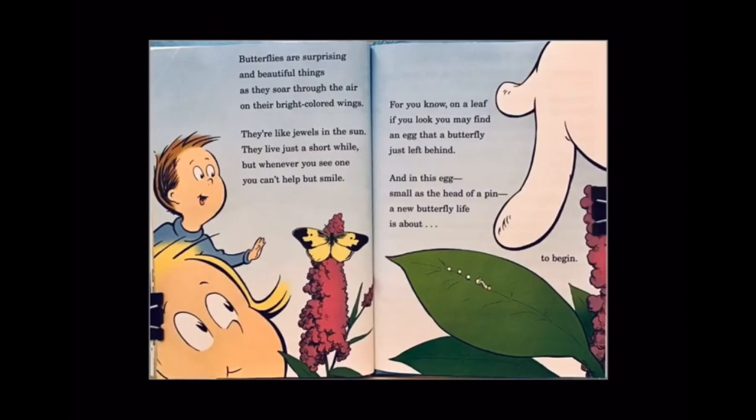Butterflies are surprising and beautiful things as they soar through the air on their bright colored wings. They're like jewels in the sun. They live just a short while, but whenever you see one, you can't help but smile. For you know on a leaf, if you look, you may find an egg that a butterfly just left behind. And in this egg, small as the head of a pin, a new butterfly life is about to begin.